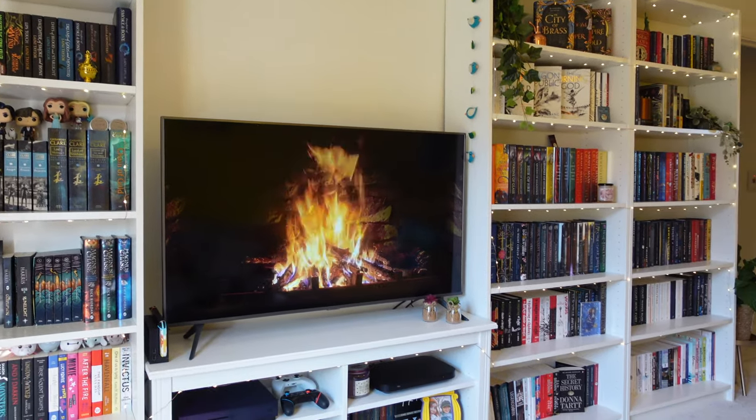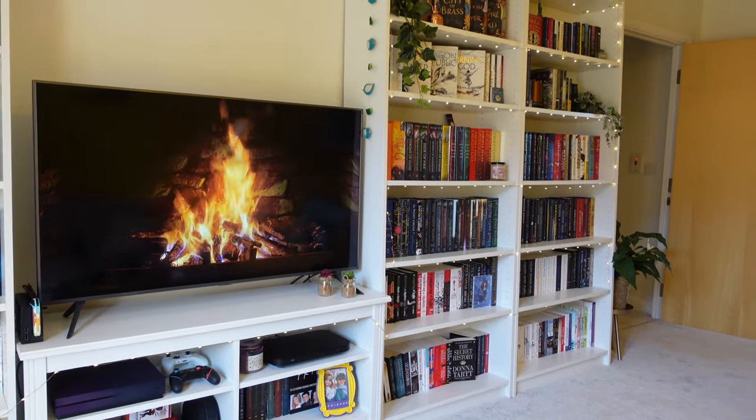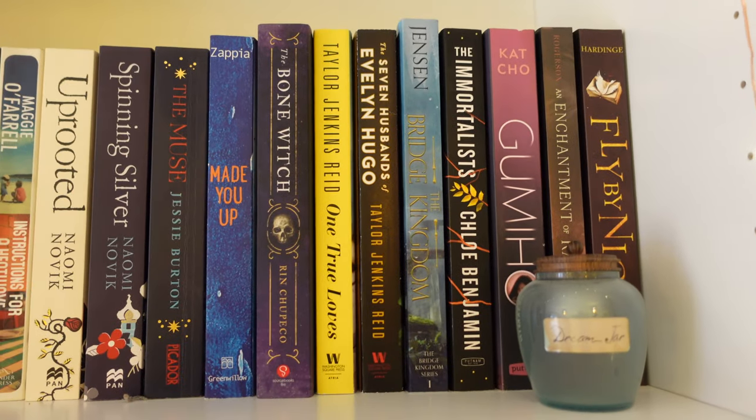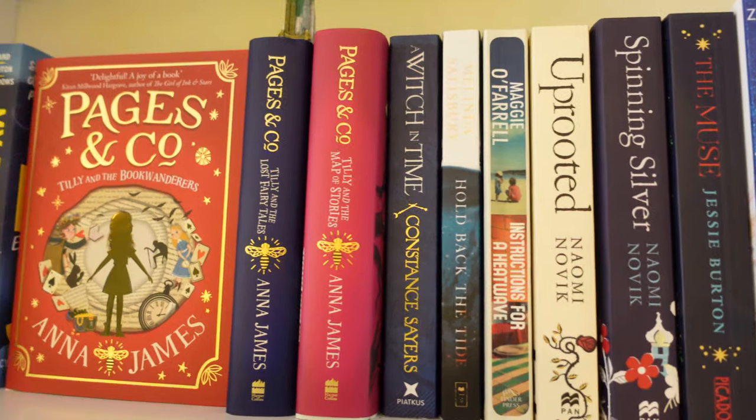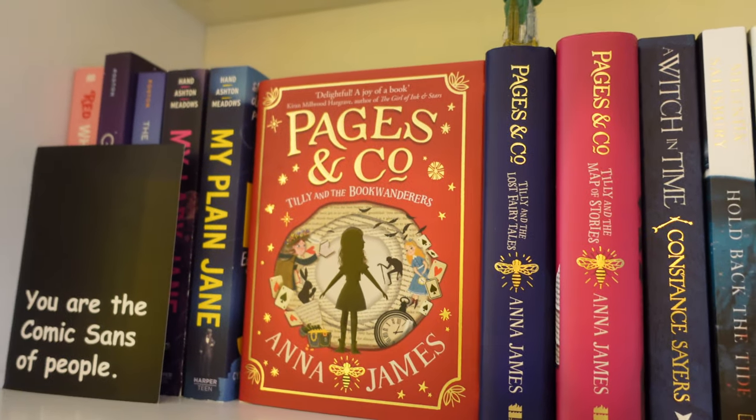I have the fire burning on YouTube, and honestly, this just makes me so happy. When I moved in, this was like the first thing I did, and I haven't really changed it much since. This shelf doesn't really have much of a system to it.